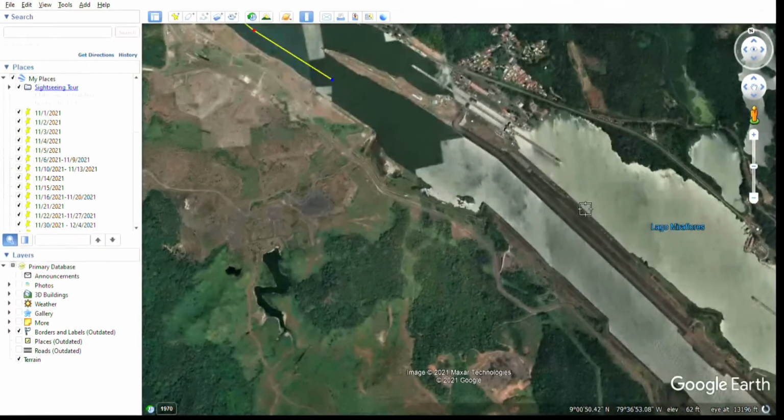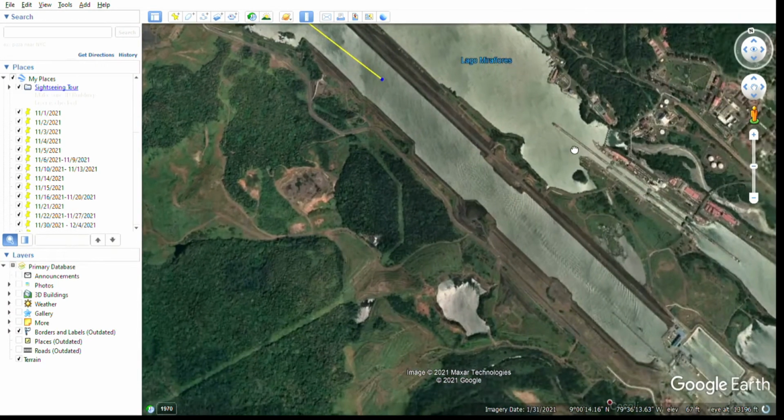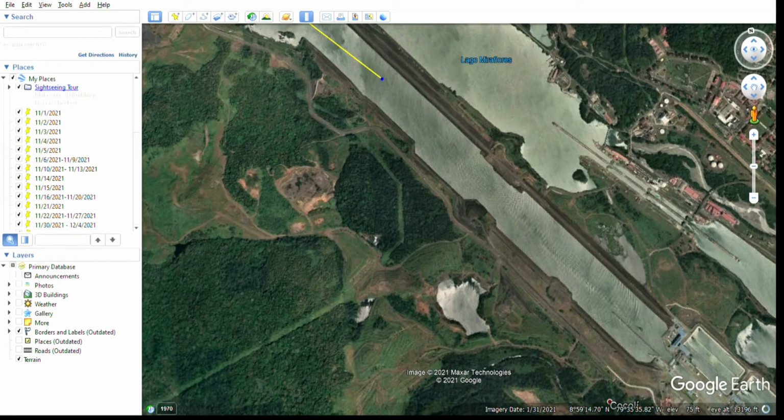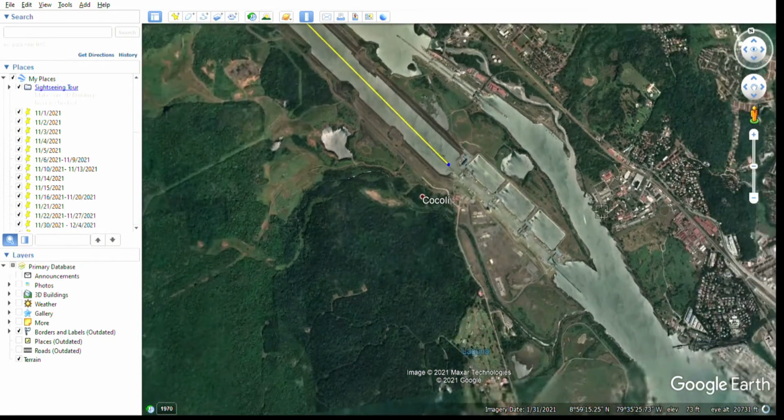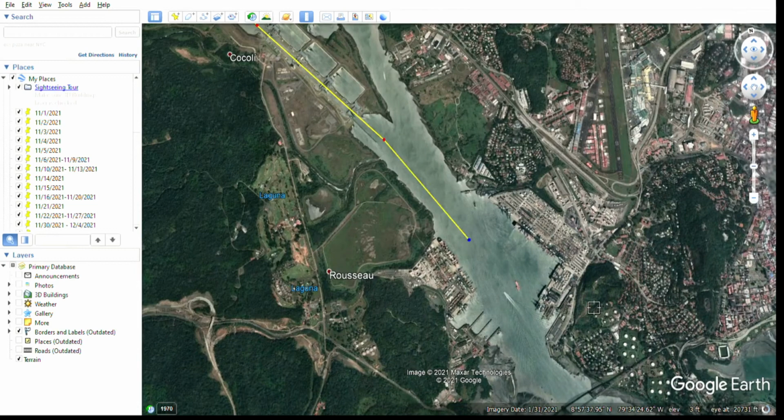I'd probably take the other one, but in the video it went on this one, but it doesn't really matter. Into that little small lake, and then into those last locks there. They just have multiple sets of locks, depending on boat traffic and things like that. That'll lower you down. And then you're pretty much at the final bridge and out to the Pacific.